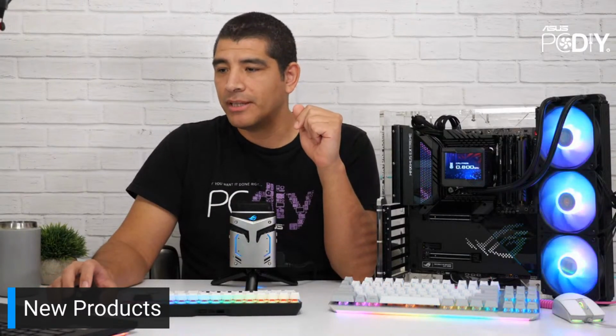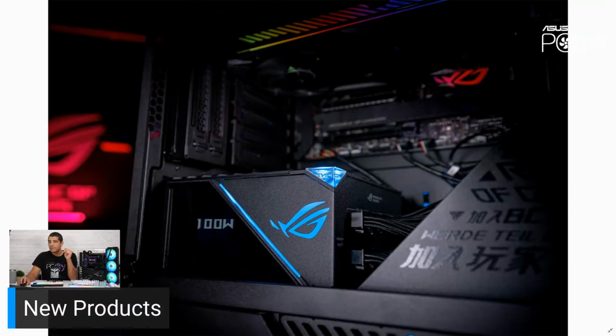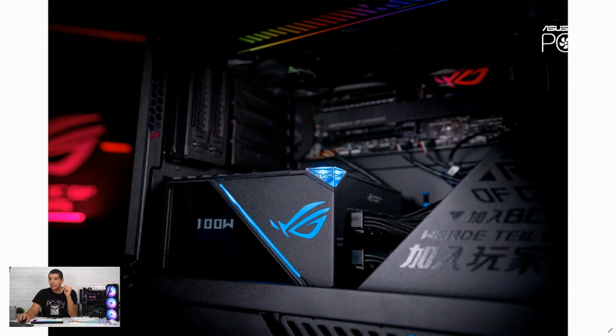So first up, let's talk about the Thor 2. I know that there's been a lot of questions: Hey, when is the Thor 2 going to be available? If you're not aware, this is what I'm talking about, this beautiful power supply, the Thor 2.